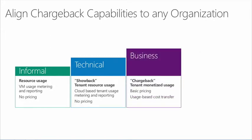Then the business wants to do some basic pricing. They say, hey, I need to really get keen on tying a price to these resources and providing a usage-based or cost transfer mechanism as a next step. And that's where I get a bit more dynamic as I move up this scale. And customers, based on your environment, can have a mixture of these needs based on what you want to show.